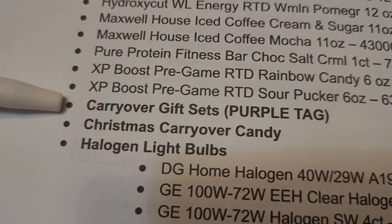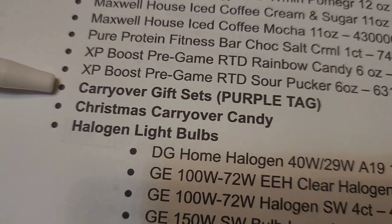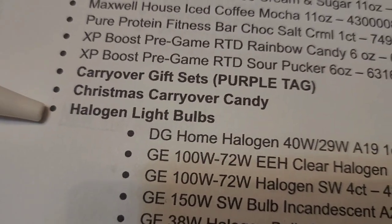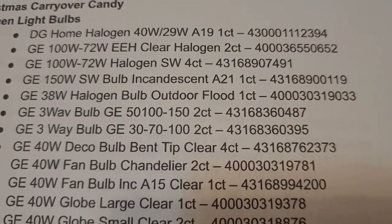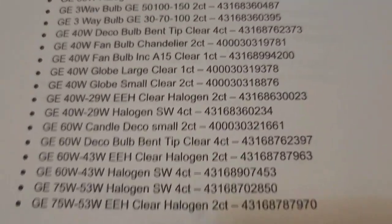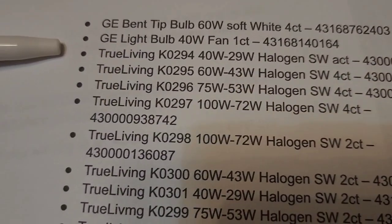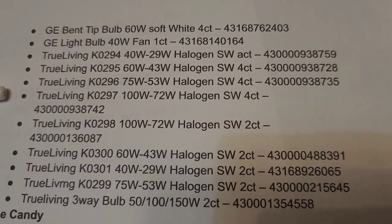So we have the Christmas carryover gift sets. I'm pretty sure that would be over 2 pages long. We have the Christmas carryover candy. We have all the light bulbs, so we'll just glance over that. It's a pretty long list. Okay, let me flip the page. Here's more of the light bulbs. And make sure I got the UPCs.